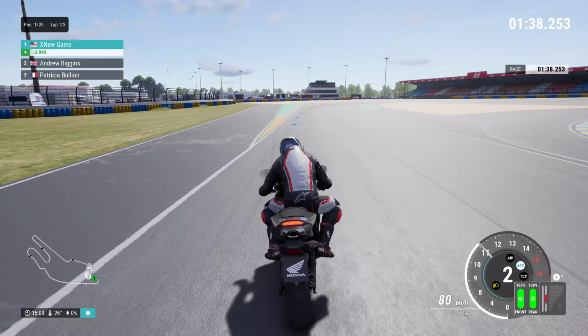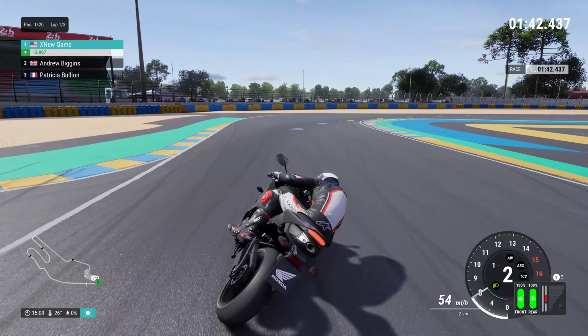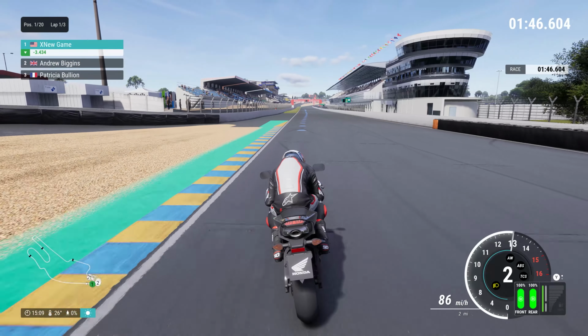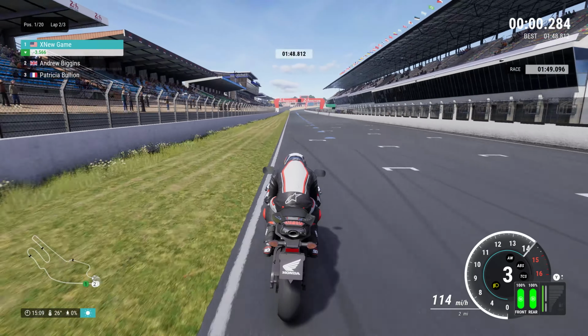Honda's designers put a strong emphasis on aerodynamics with the 2018 CBR 600RR. It features a sleek and aggressive bodywork design that not only enhances its sporty appearance but also reduces wind resistance at high speeds, improving stability.